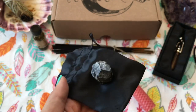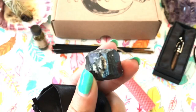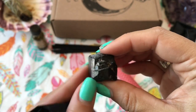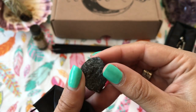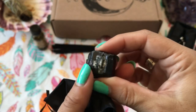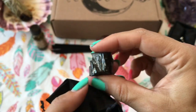So yeah, I'm very happy to have this. And actually, I like that it's not super fibrous, you know, where it's breaking off. It's like partially, maybe it's tumbled. I'm not quite sure. I don't think it is. But I like that it's not flaking off or anything. So it's a nice piece of black tourmaline.